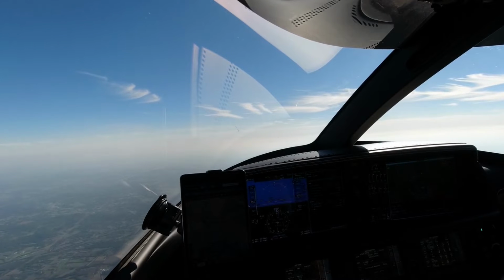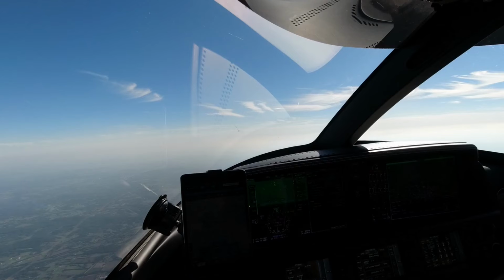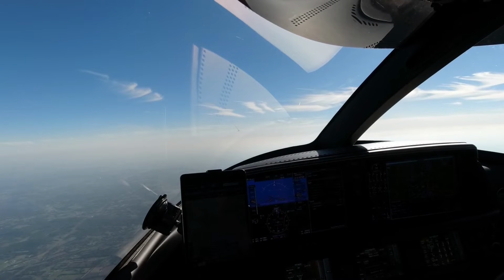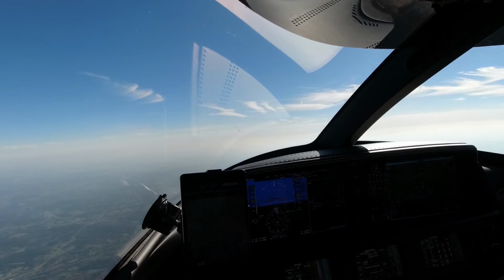Blue Raider 68, got weather and notice, it's fun. Blue Raider 68, thank you. Going to descend and maintain 2,500 feet. 2,500, Blue Raider 68. November 03 Quebec, turn left, heading 010.